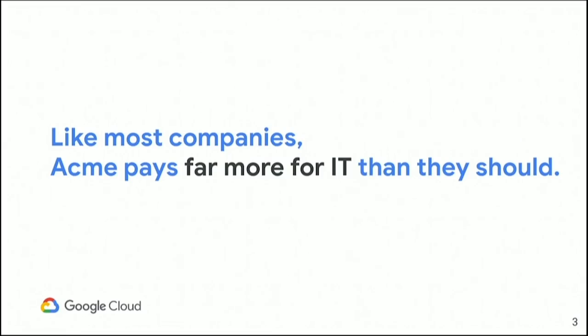Number one, seat-based licensing models that are prevalent in the industry require Acme to pay regardless whether their users are actually using the software. And if you think about your existing enterprise content management system, something like SharePoint, these are some of the least adopted solutions that IT has ever rolled out. But you're paying for those seat licenses regardless whether your employees actually use the software.